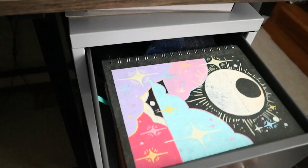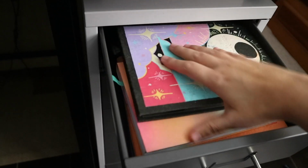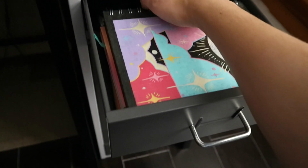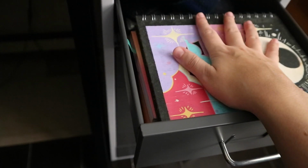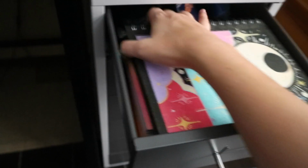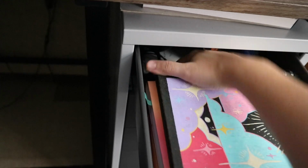So on the first drawer, I have just kind of my notebooks and agendas and my sketchbook underneath. Stuff that I reach for a lot when I'm planning stuff. Also my wrist guard, because my wrist has been killing me. And I also have my old sketchbook back there. So this one's kind of just filled with that.